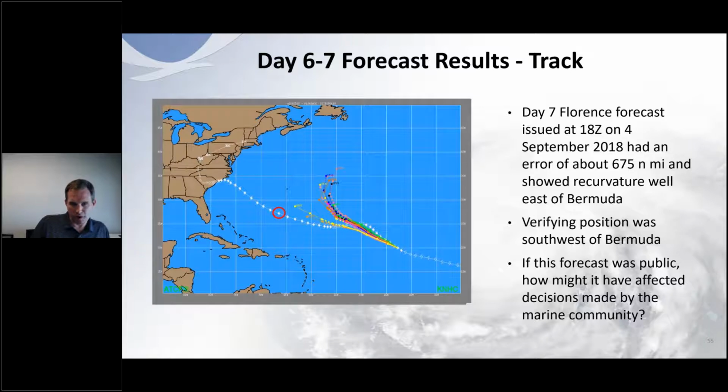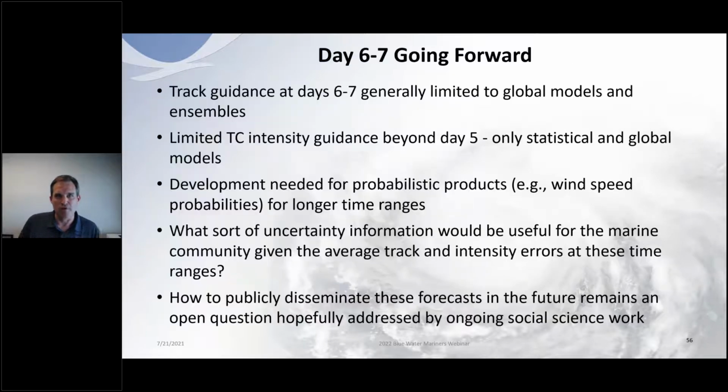And we need to make sure we have probabilistic products that extend out to that day 6 and 7 time frame going forward. We don't have a lot of intensity guidance beyond day 5 at this point either, so we need to develop that. We want to make sure we have things like wind speed probabilities at longer time ranges. So we're interested in hearing from the marine community, what sort of uncertainty information is useful for you given the average track and intensity errors at day 6 and 7.